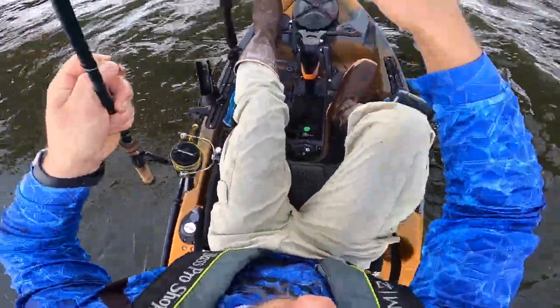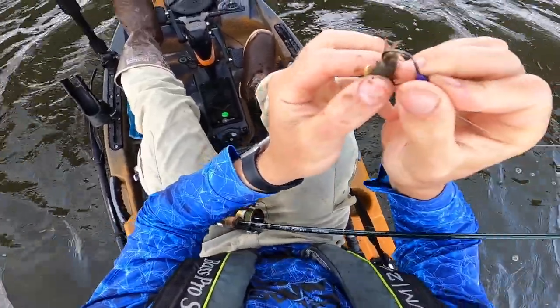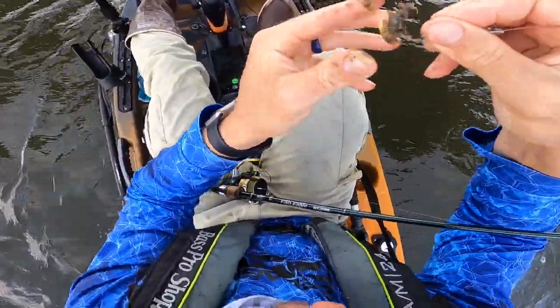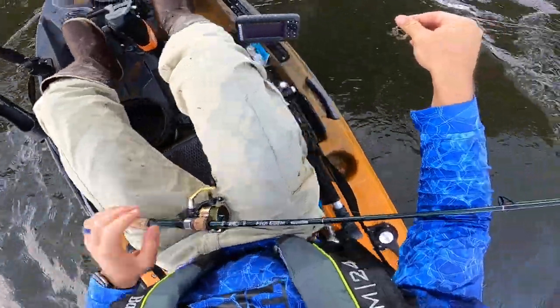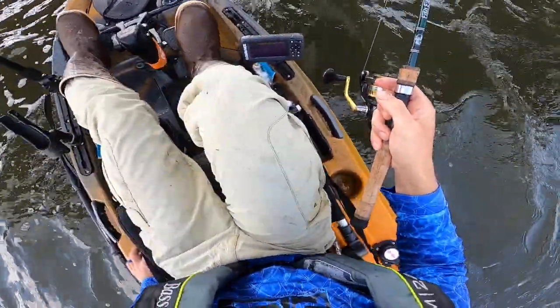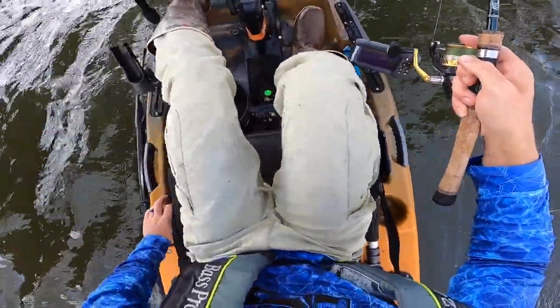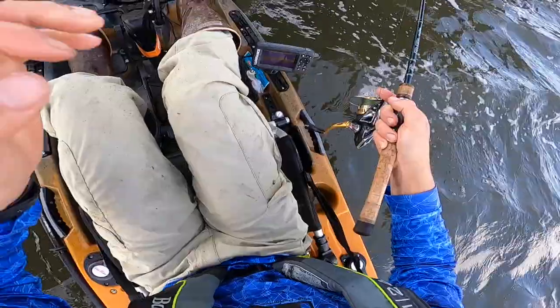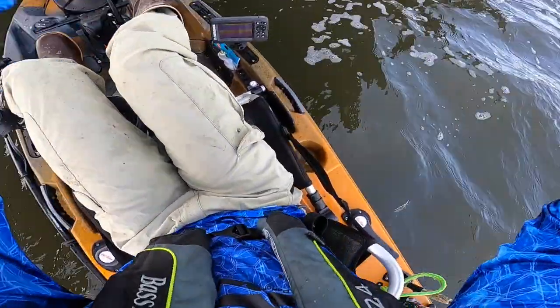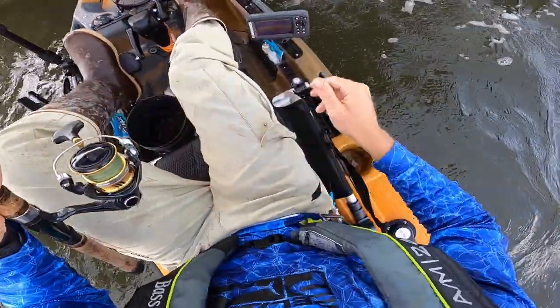I'll tell you, the wind's not as bad as it was the other day, but it's still pretty brutal. We just got blown right off of where I want to be, but I'm probably gonna spin. If I could get the nose of the boat, yep, right here, good. Getting a hit. Got him. There we go. Another tog.